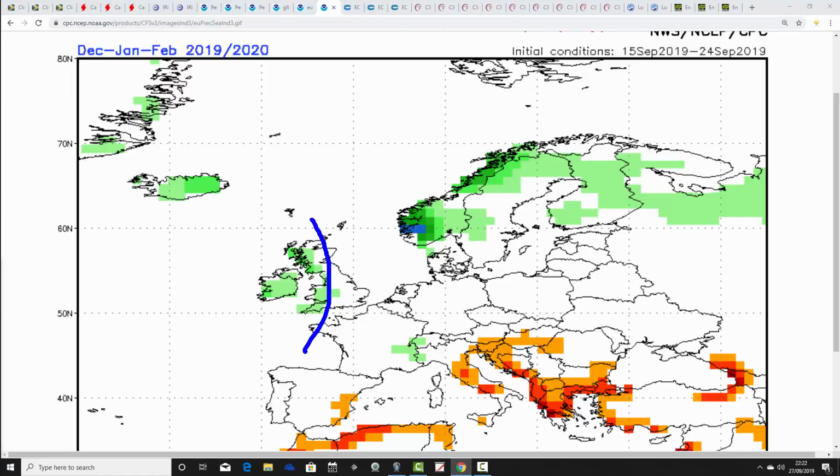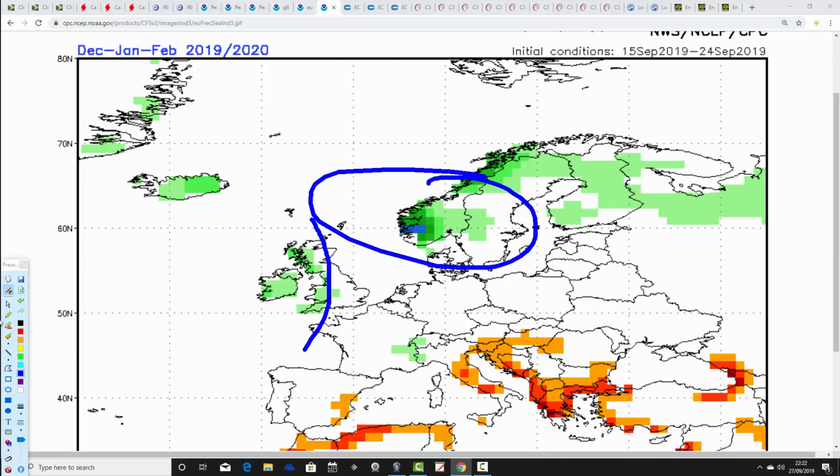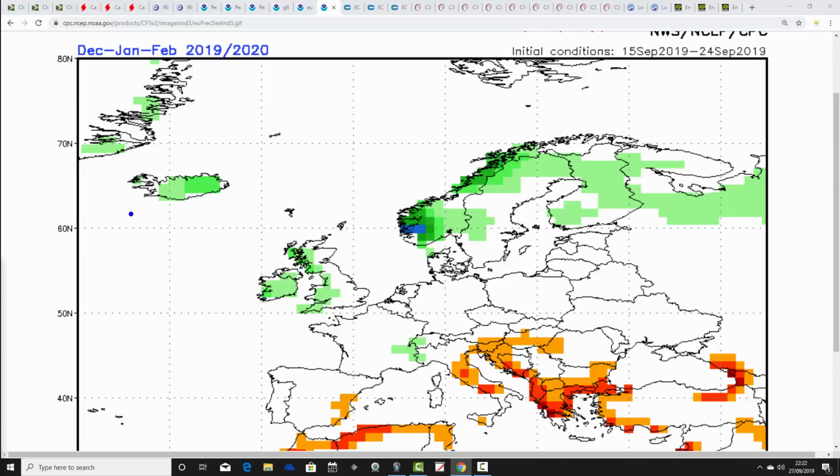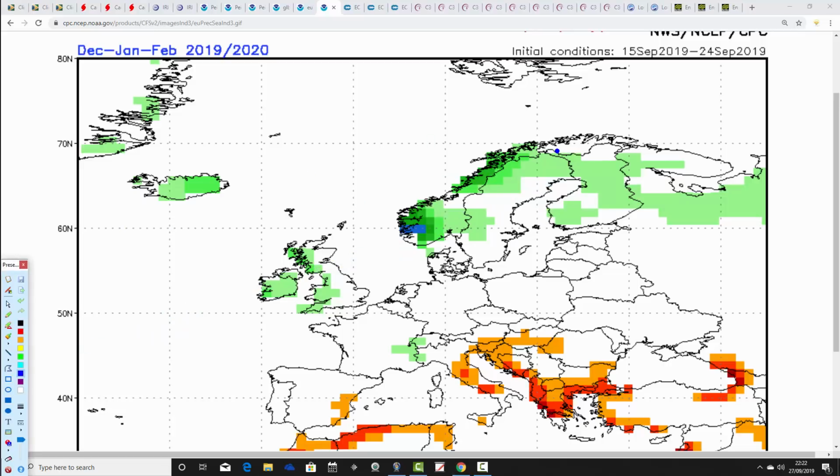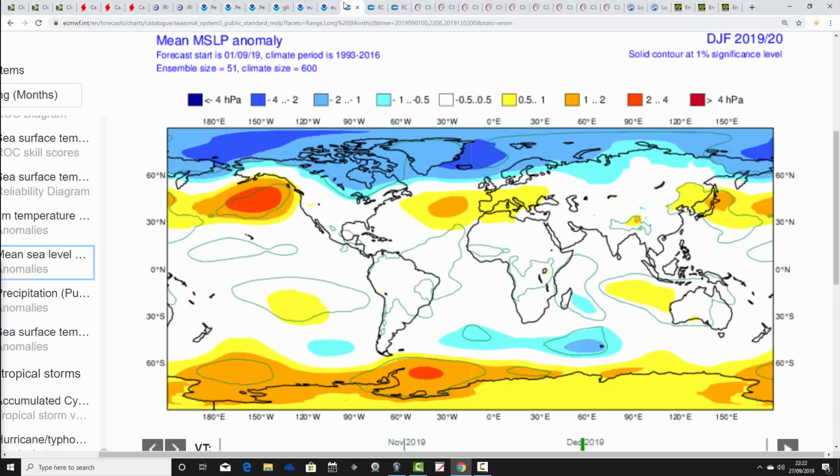So for Ireland, western Scotland, Wales, southwestern England, above average rainfall there, near normal for eastern parts of England and Scotland, much wetter than average across Scandinavia. I mean, it's all just pointing towards low pressure and west-southwesterly winds driving in very mild Atlantic-driven air, and therefore a mild and wet winter being forecast by the CFS for winter 2019-2020. The ECMWF actually looks similar.